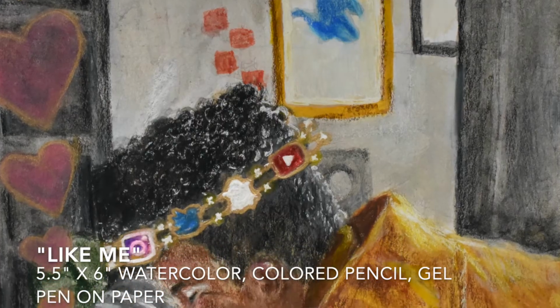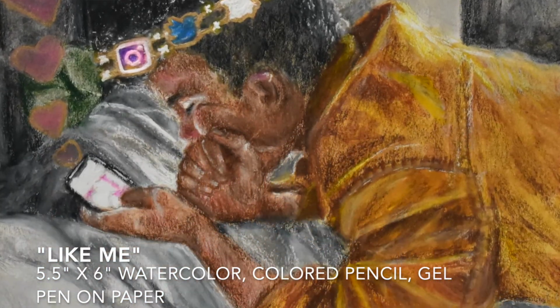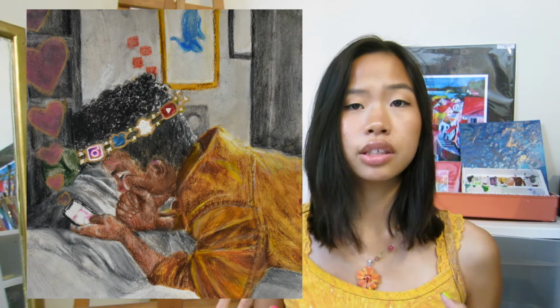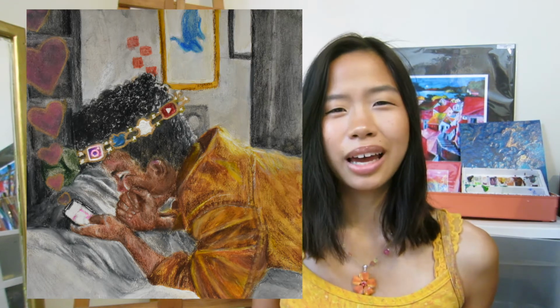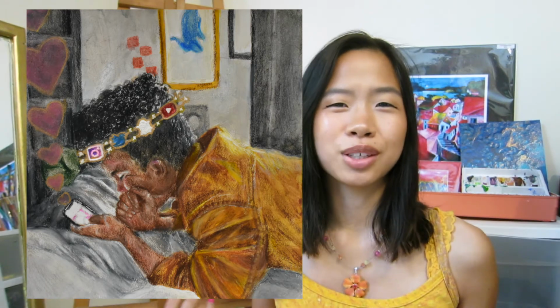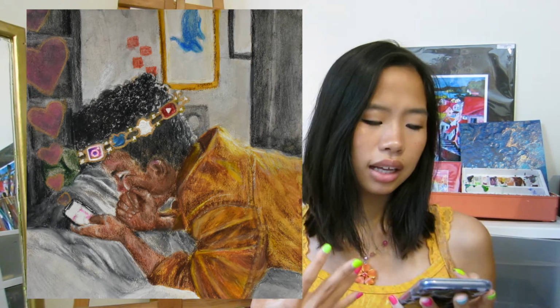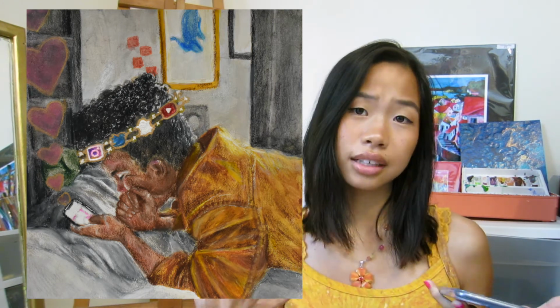This piece is called Like Me, and it's about superficial validation and how you can be on your phone and feel like you're receiving all this, but you're still alone, which is sad. I used my friend as a reference picture, and it's not an indirect thing, I just needed a reference picture. Sorry, Jansen. I like this one. It's kind of cliche, but I still think it looks good.